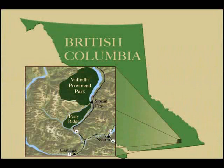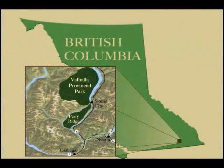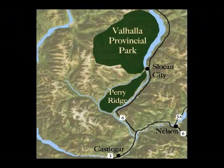Perry Ridge sits adjacent to Valhalla Provincial Park in southeastern BC. The park itself is a rare and protected habitat holding significant stands of old-growth forests. These unique habitats shelter numerous species of endangered and vulnerable animals and plants. Unfortunately, the park's protective boundaries do not extend along the river portion of the Slocan Valley.